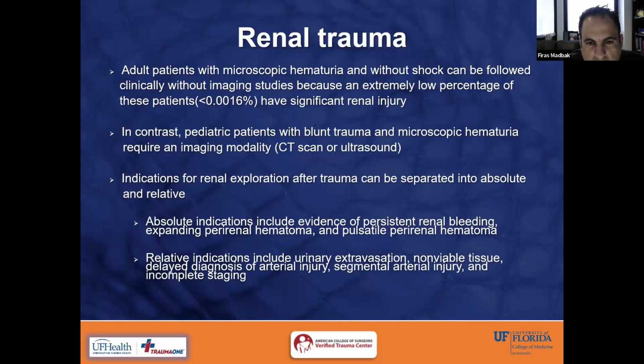Sometimes if you have a blunt mechanism and microscopic hematuria, you may be tempted to get an image, a scan if it's available to you, to delineate further. But in general, it's gross hematuria that you want to focus on.